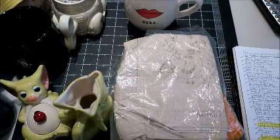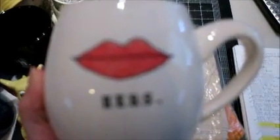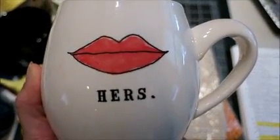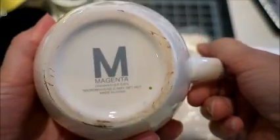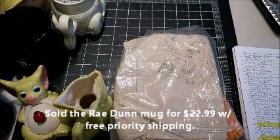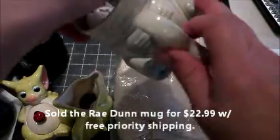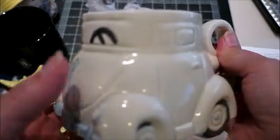Anyway, I got another Rae Dunn mug from Magenta. This one says hers with the lips on it, red inside. And I should be able to get about 10 on most of these, I would think. This one was really cute. This is actually a Fitz and Floyd as far as I can tell, because that's what they say on eBay.